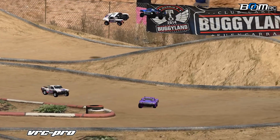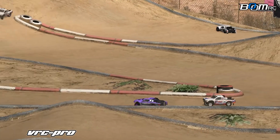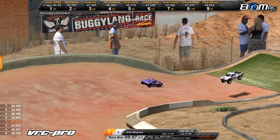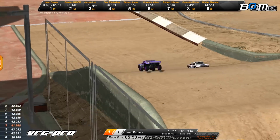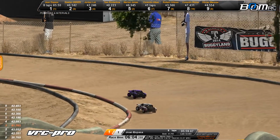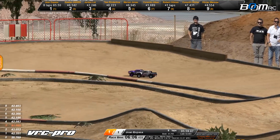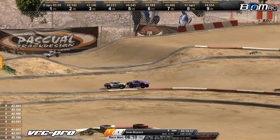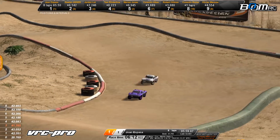As they come back onto the left-hand side now, Anger looking for that inside. Not quite close enough to Espasa to make a pass. Through the double single on the left-hand side. Espasa goes a bit wide. Here comes Anger up the inside. Both drivers bouncing their way into that tabletop section. Up and over the step-up they go. Espasa goes a bit wide once again. Anger, he has latched onto Espasa right now, looking to get by. Up and over the double again.